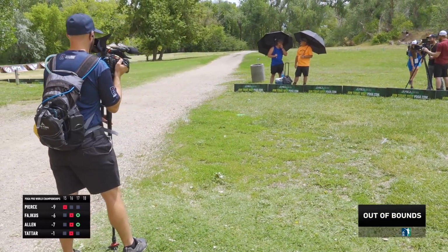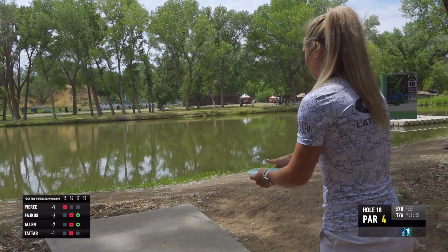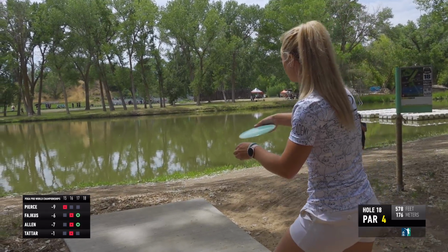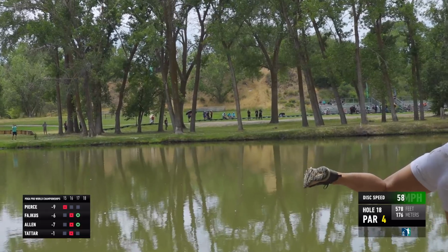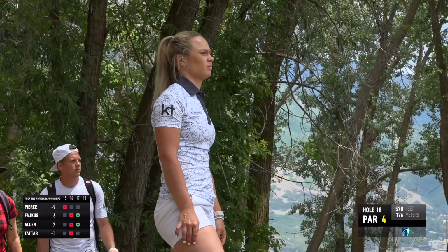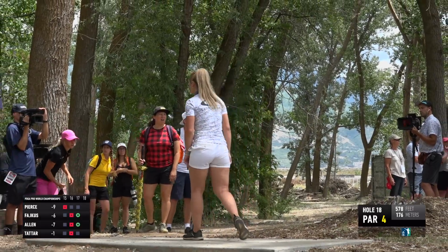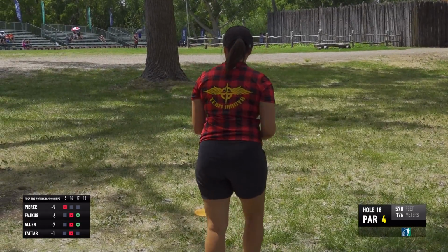Oh no! Looks like just over the line. It is? Yeah. Oh my gosh. So she'll go to the drop zone, and from there she could probably save the par. But does she want to? It's a risky line to try to save it from there. Ending up left, and that is OB. Oh no! Look at Lisa's face.